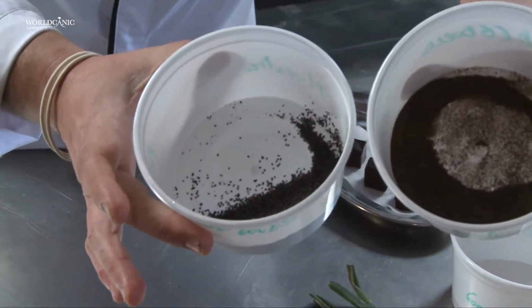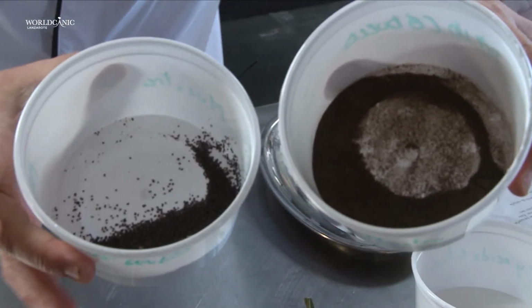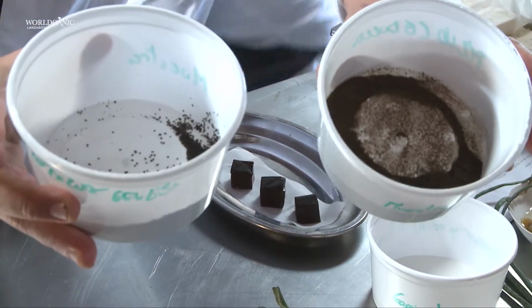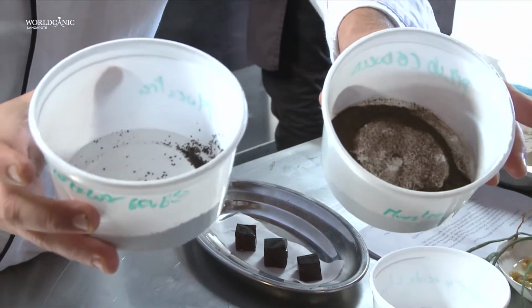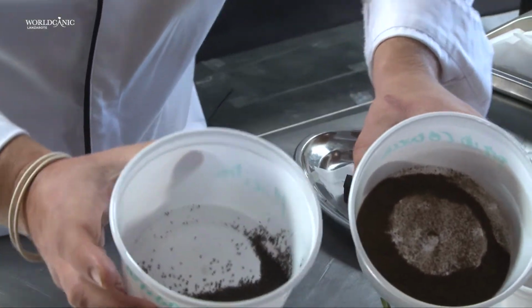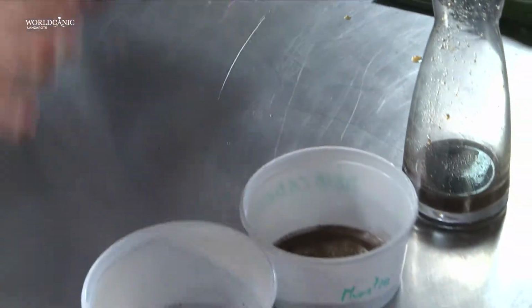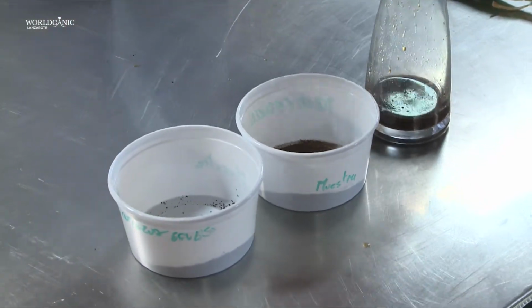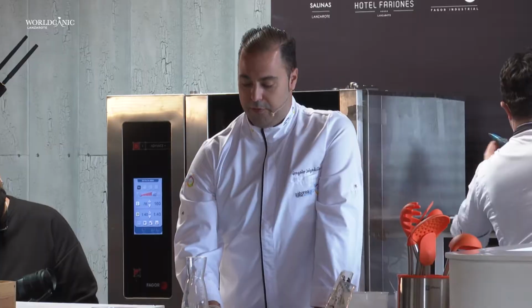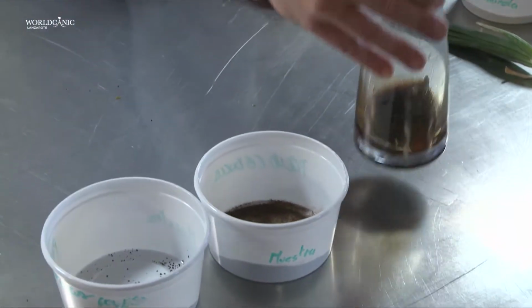If you compare both powders, it's the same product, but one is milled. We have chosen two different textures just to work with. And we have these three ingredients to start working with to produce those petit fours.